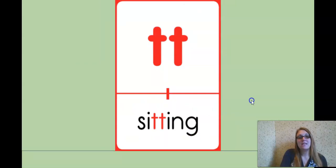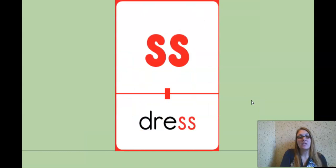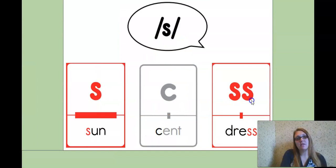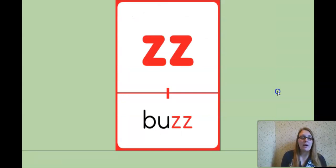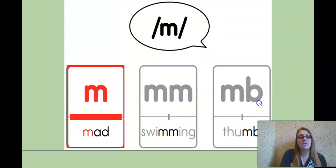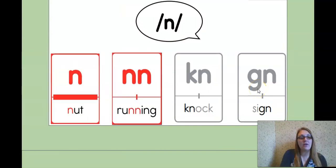Okay, double T, like for sitting. T. Double S for S, as in dress. Good, and as you notice, all of these double consonant sounds are not the most common spelling for that sound. Buzz with double Z for Z. Double M, like in swimming, makes a running. Sometimes will be spelled with 2 N's, not very often though.